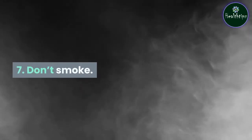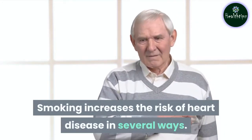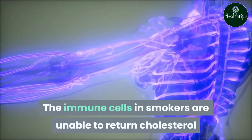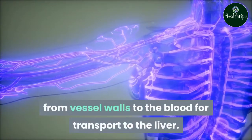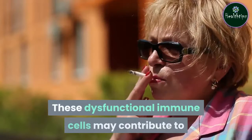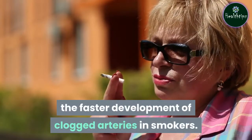7. Don't smoke. Smoking increases the risk of heart disease in several ways. One of these is by changing how the body handles cholesterol. The immune cells in smokers are unable to return cholesterol from vessel walls to the blood for transport to the liver. This damage is related to tobacco tar, rather than nicotine. These dysfunctional immune cells may contribute to the faster development of clogged arteries in smokers.